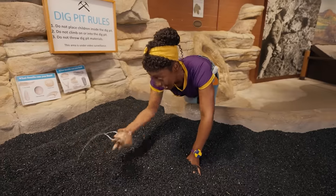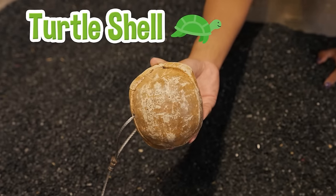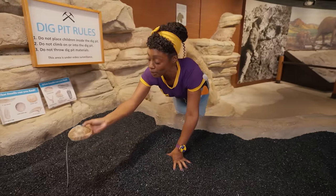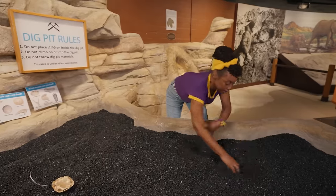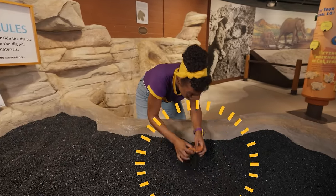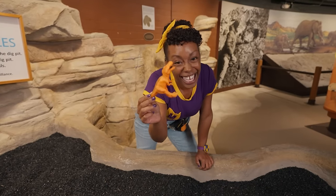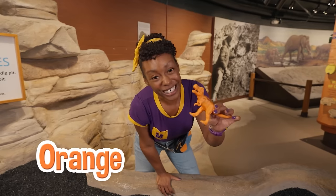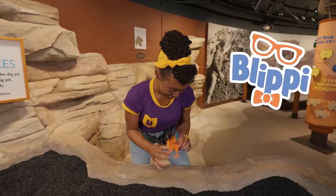Oh, I think I got something. Check it out. It's a turtle shell. Awesome. Okay, let's put it in our pretend bowl. Let's dig over here now. Dig, dig, dig. Dig down deep. Hey, check it out. A Tyrannosaurus Rex, my favorite dinosaur. And it's orange. Aw, just like one of Blippi's favorite colors.